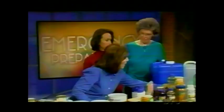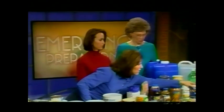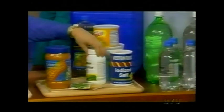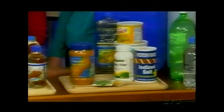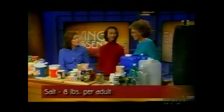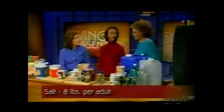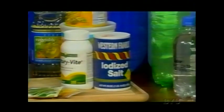Now, at the very front of this display, we have some other basics that are recommended for every family storage area. We've got salts, and we also have some vitamins and, interestingly enough, garden seeds. And let's talk about those. Salt is important in the diet, and it's recommended that you store 8 pounds per person. It's a good idea to get iodized salt to ensure that you have enough iodine in your diet. Multivitamins also ensure that we have the needed vitamins and minerals, and garden seeds are a really great idea. It's good to practice growing them and using fresh produce out of your very own garden right now.